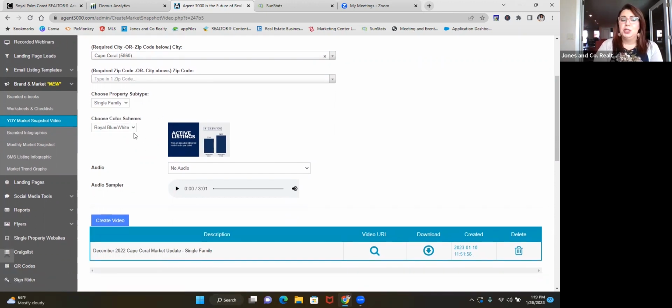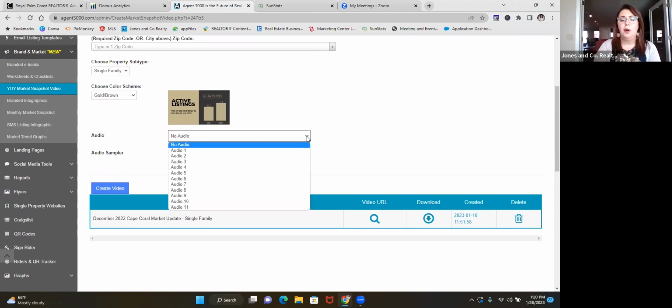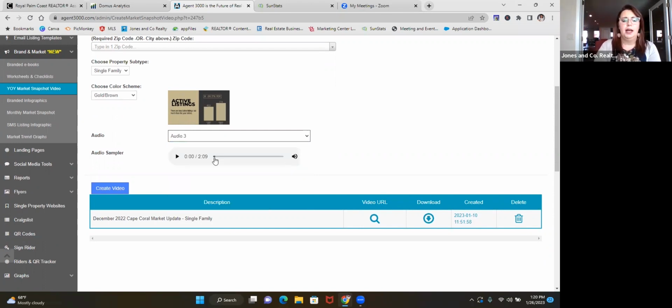And then you get to choose your colors. So there are lots of colors in here, depending on what you're trying to accomplish. It does automatically start on blue, but you can change the colors to whatever you want to, and a few different options there. They also will add audio to it for you. So this is great. It's really hard to find royalty-free audio. What that means is audio you're not going to get sued for having the rights to. So you can put no audio, or you can choose a few examples. They're just labeled by number.